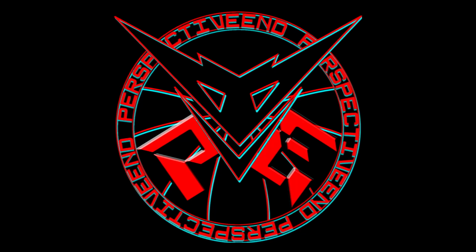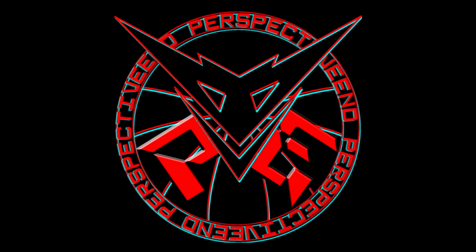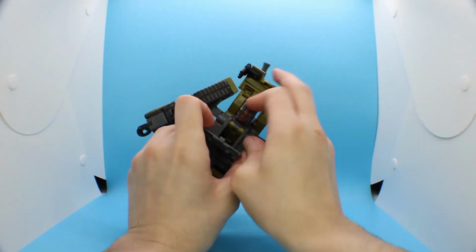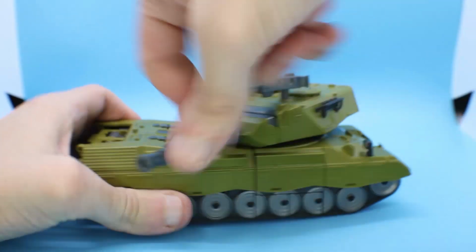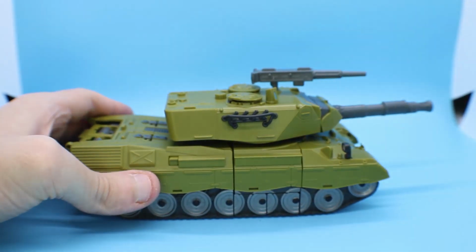Onslaught's transformation, while fun, is mostly stuff you've seen before, even on Chug figures, while Brawl has a unique conversion with interesting steps. He also has the most posability, and his tank mode with its buttery smooth ratcheted cannon is a wonder to the touch.